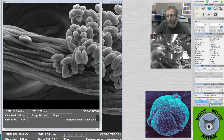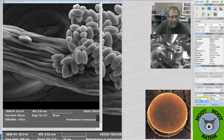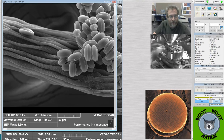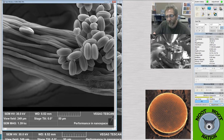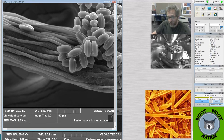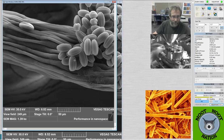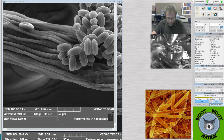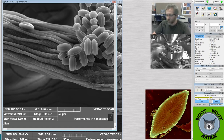Yeah, we're still looking at puffed wheat looking things. This is pollen from a redbud tree. It's a tree flower. They usually bloom early in the spring. There are bright pink and red trees. The leaves themselves are not red, they're green, but this is what the flowers usually are, pink.